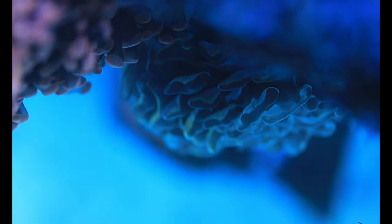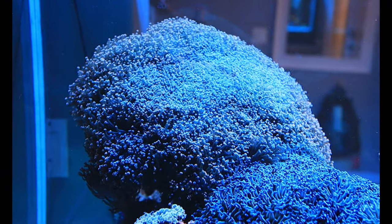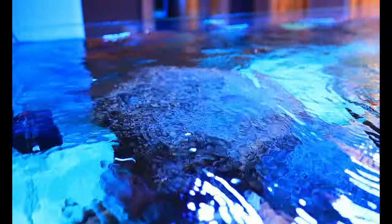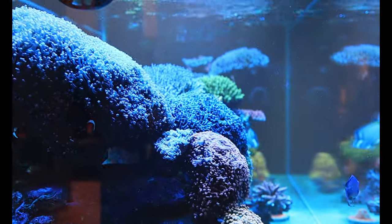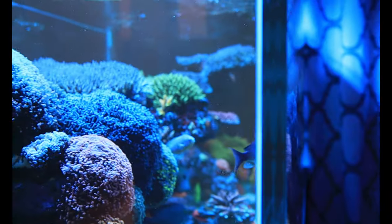This hammer, I'm gonna need to probably take a look at it, see what's going on with it. Sorry about that. I may take that out, or I'm also thinking about pruning this massive frogspawn that's over here. That thing is just a huge piece. Let me see if I can get a good top down of it. It's a massive head of coral. And I think I need to prune it because of how it's growing into the other hammer that's over here. And I think that's causing a bit of an issue.